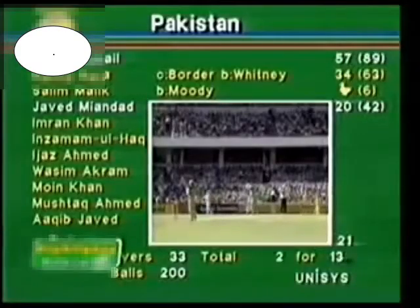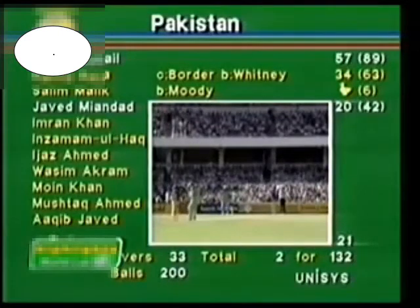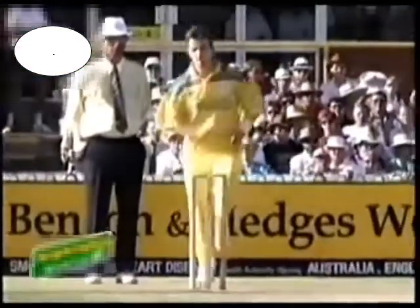Sohail times the ball superbly here, gives himself just a bit of room, with extra bounce, and clips it right in the gap. 4 runs. 57 to Aamir Sohail, 20 to Javed Miandad. 2 for 132 after 33 overs, and a change at the members' end is to be Mark Waugh to replace Bruce Reid.